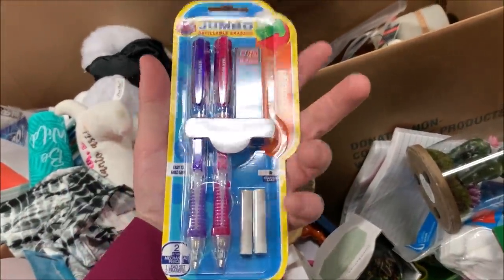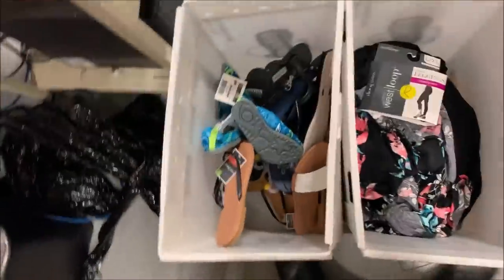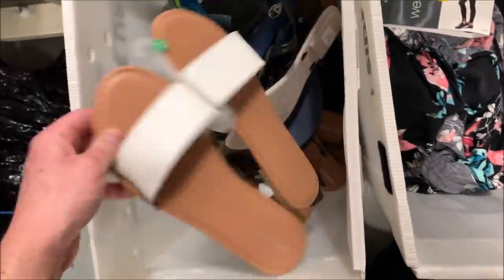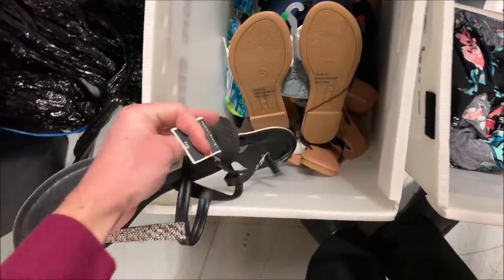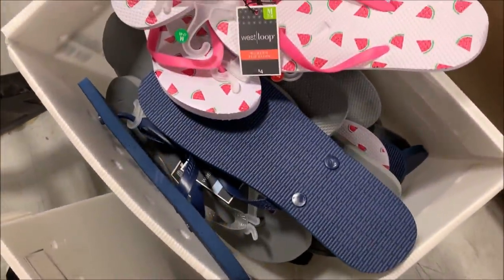This stuff I think is going to do well, especially this type of stuff, office supplies, school supplies. These are the better shoes, basically the ones that aren't those styrofoam flip-flops. There's some nicer looking ones in here. They have a little more weight to them. They were probably, what was it, like $15, I think, in the store. Yeah, $15 compared to these for $4.